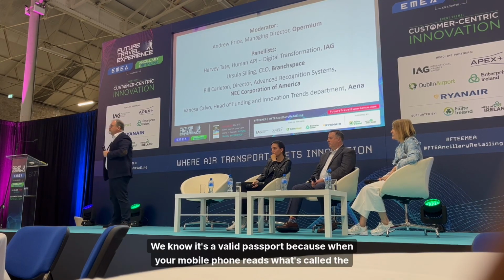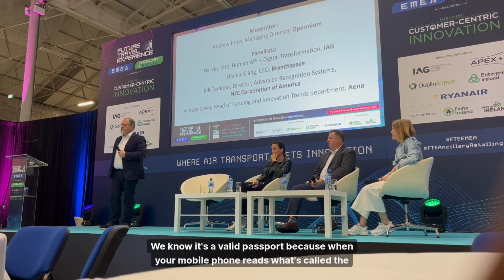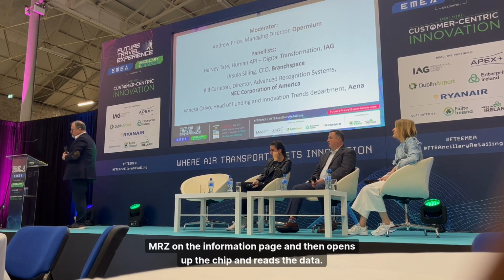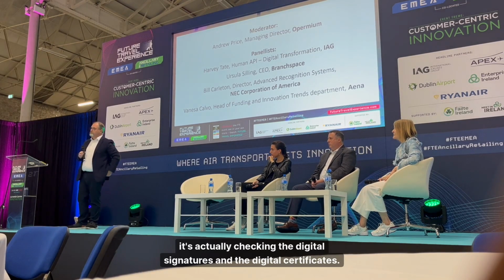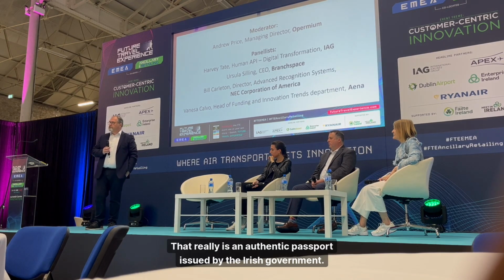We know it's a valid passport because when your mobile phone reads what's called the MRZ on the information page and then opens up the chip and reads the data from the chip, it's actually checking the digital signatures and the digital certificates. That really is an authentic passport issued by the Irish government. The data I've read from it hasn't been tampered with because it's been digitally signed. So therefore that data is now trusted.